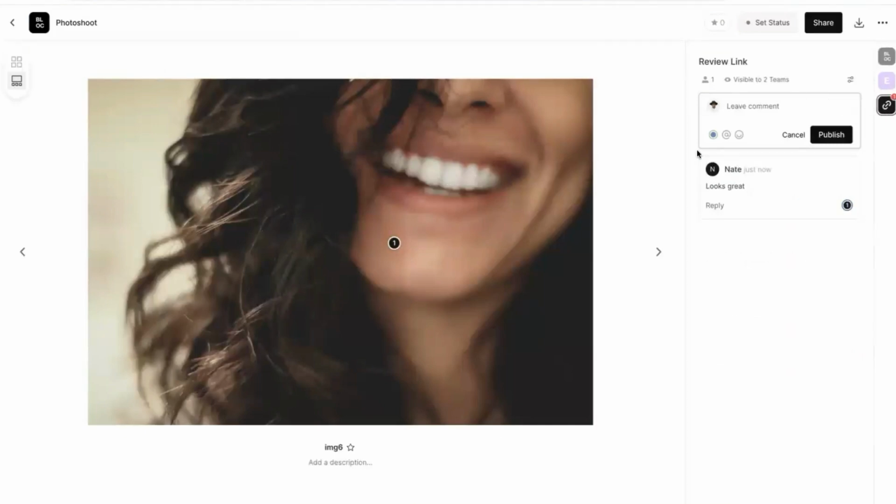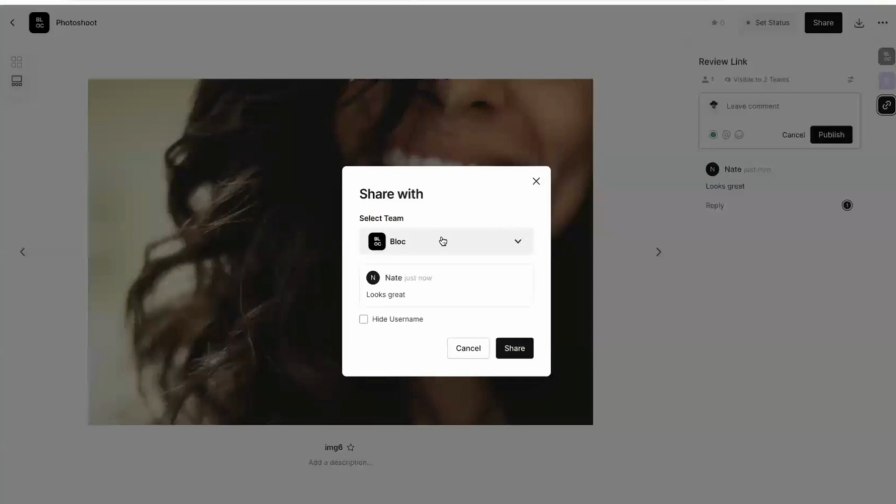And we come in here and we can see that comment and its associated markup has come in on that review link thread. So it just enables those external users to access those features, give you that pinpoint feedback. And then let's say we want to share this comment. Maybe we want to share it into another team thread. So we want to send this comment over to the editors.